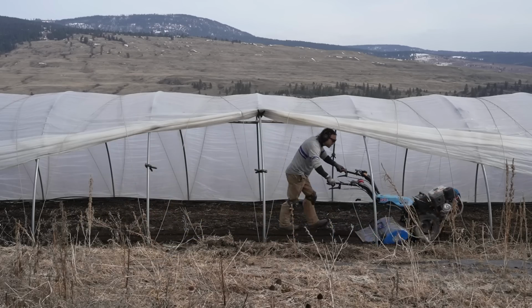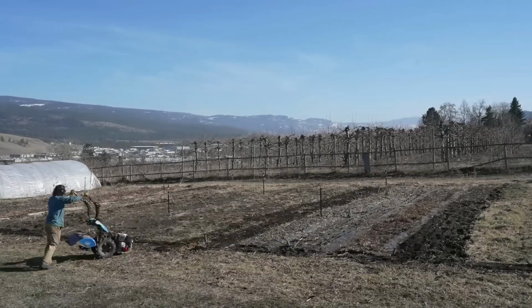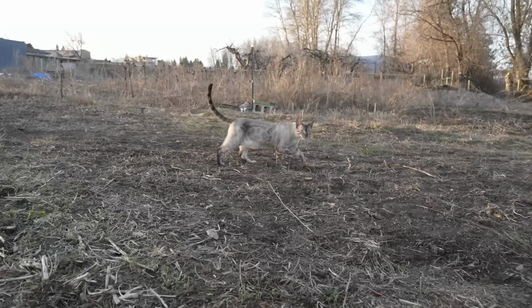On this episode of You Can't Eat the Grass, the farm goes from gray to green. As we plant the greenhouse, will it all go to plan? Stay tuned to find out.